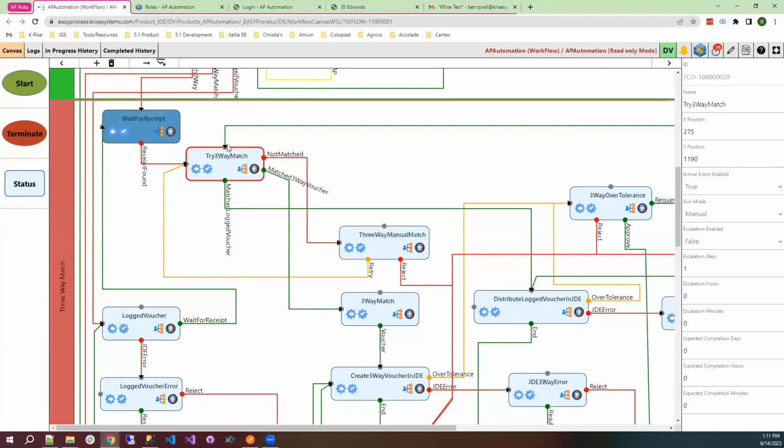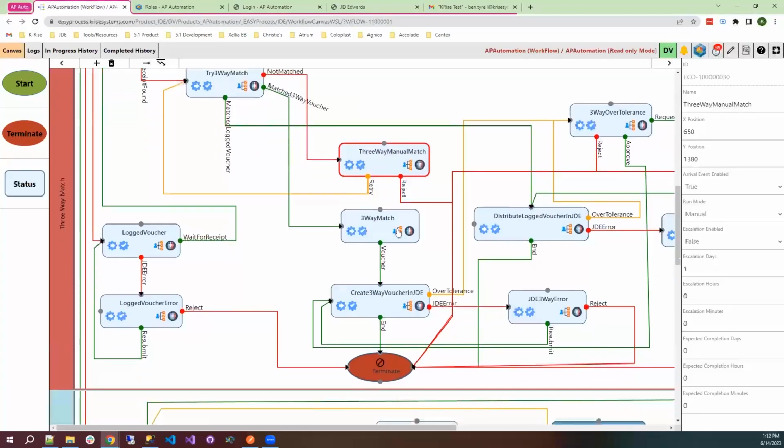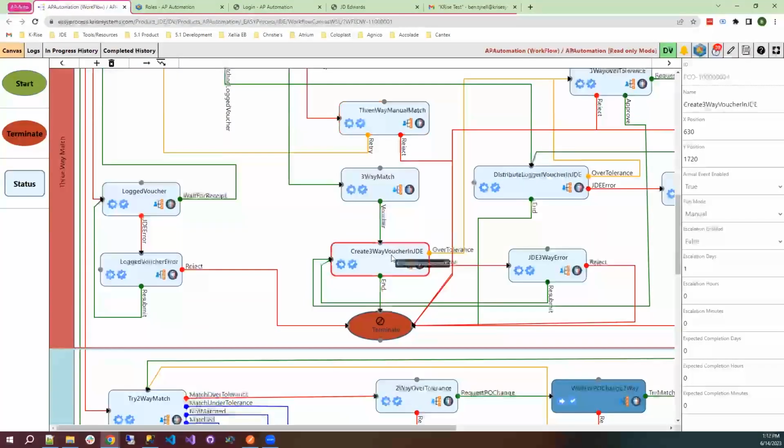Once it is, it tries to match the invoice lines to the PO lines. If there's some discrepancy between unit price and quantity and it can't match them completely one-to-one, it goes to three-way manual match, where the AP team would go in, manually match those lines together, and then resubmit. But once everything's good, it goes down to the status where it actually creates that three-way voucher in JDE.